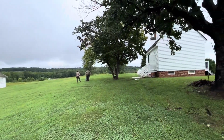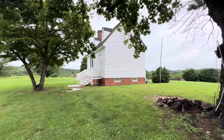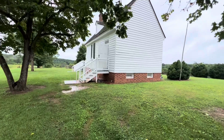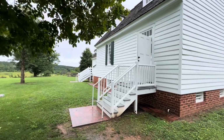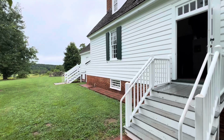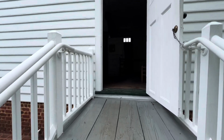And the way they have the house set up, guys, is as it would have looked as a field hospital during the battle, 1865 here at Sailor Creek. And they've done a wonderful job, the state of Virginia, preserving this old home and how they have it set up. And the Rangers are out here doing the job to preserve history each and every day. Let me take you in, guys.